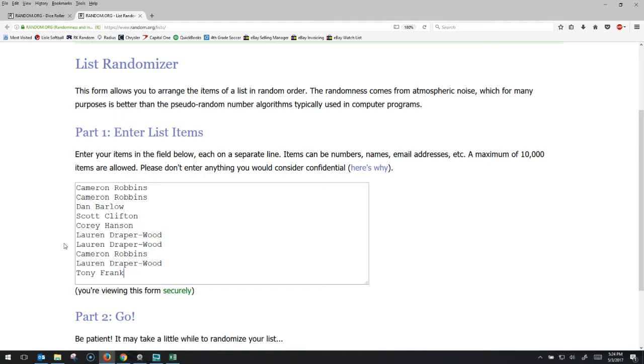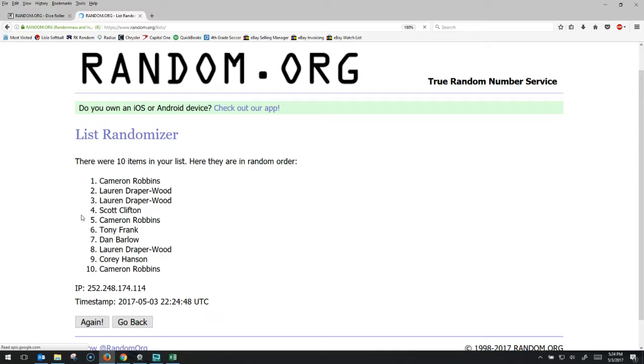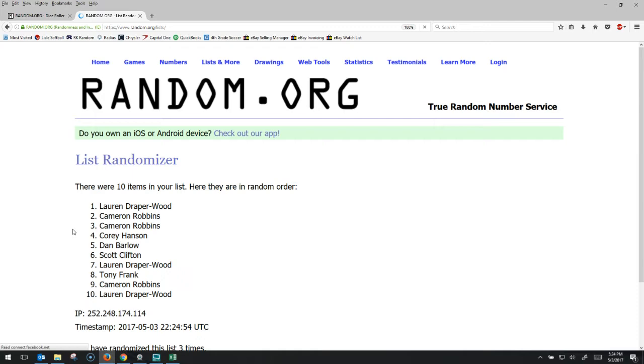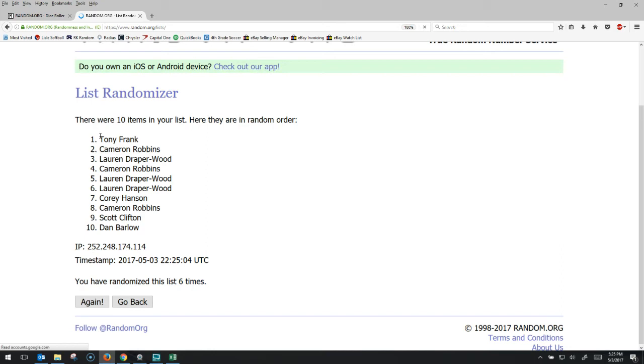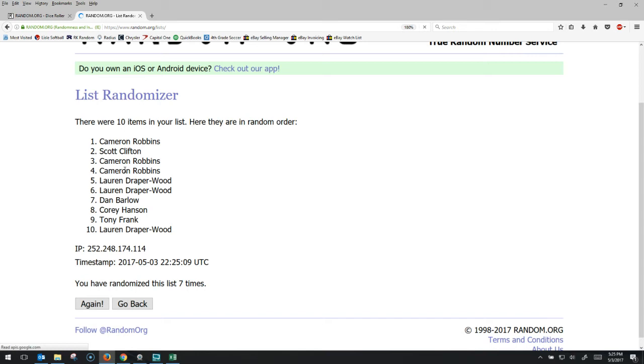Once again, you're going to get a number out of the random, 1 through 0, and that number will correspond for the whole break. So, for example, if you get 1, you're going to get 1, 11, 21, 31, 41, all the way up to 91, et cetera. After 6, I've got Tony on top. Our dice roll was 7, 7th and final click. Cameron's on top, Lauren's on the bottom.